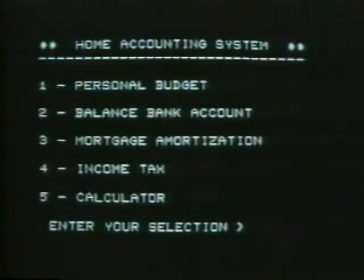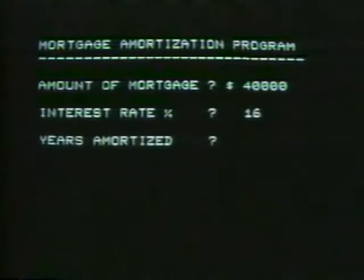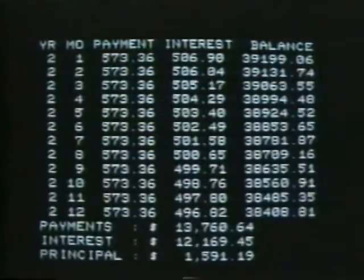Here we go. Home accounting system. 1, personal budget. 2, balance bank account. 3, mortgage amortization. That's what I'll try. Okay, let's type 3. Enter. Amount of mortgage. $40,000. Interest rate, 16%. Years amortized, 15. Term in years. 10 years. Enter. To see all your payments for the first year, type Y for yes, then enter. Okay. Y, enter. Now press the space bar for each succeeding year. Oh, I definitely have to ask for that raise.